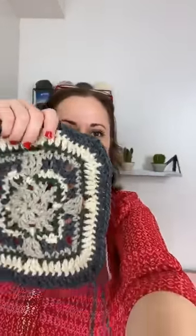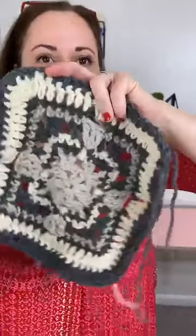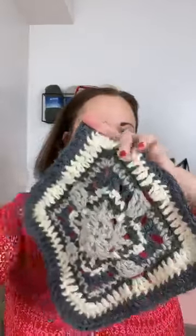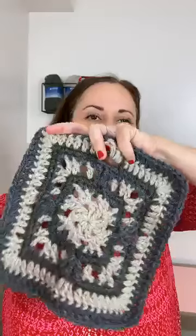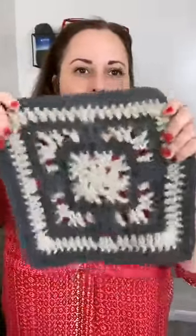Look at you guys. Here's what we made today. Here is our Aztec Afghan block. I hope you made this with me. This was a really fun, simple, quick block. Here's the one I made on my own, and I blocked it. I blocked my block. It looks very nice.